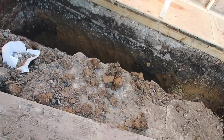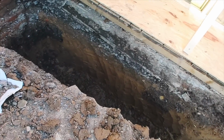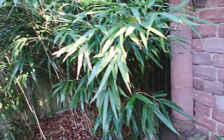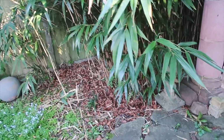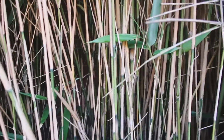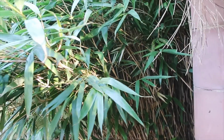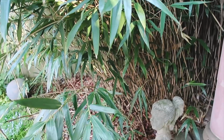So this, oh my god, I really don't want to fall. This is where our new wall is going to go. This is the back of our garden, and we're trying to figure out how we're going to get rid of all this bamboo because it's completely overgrown. There is so much bamboo. So yeah, we're gonna have to get someone to come around and give us a quote on doing something with this.